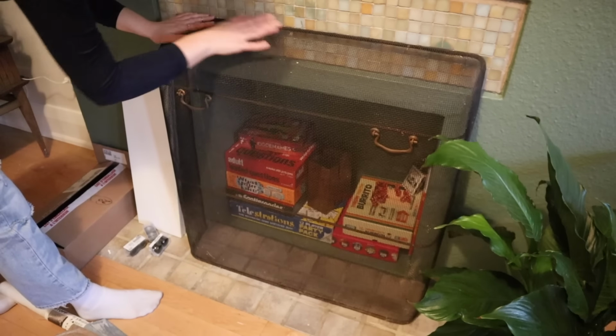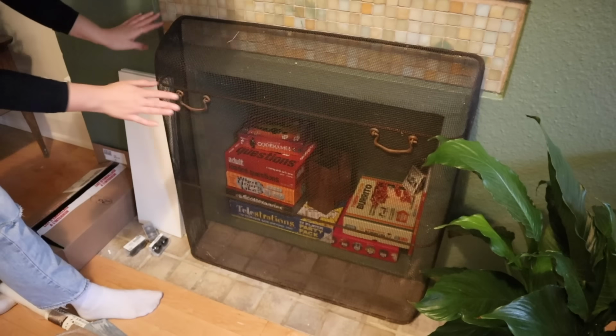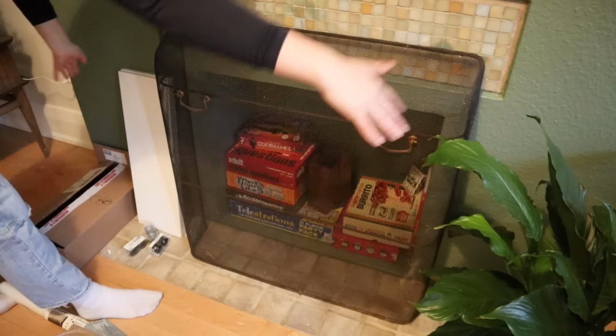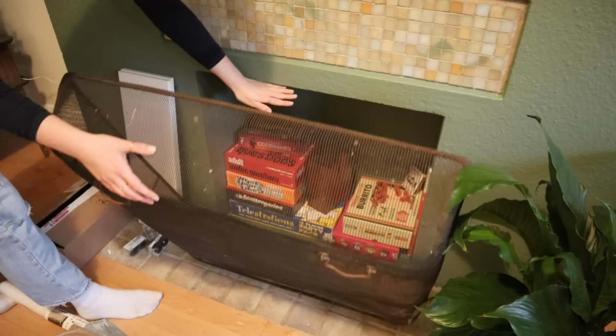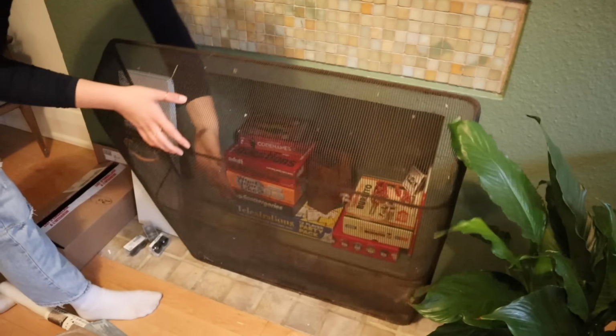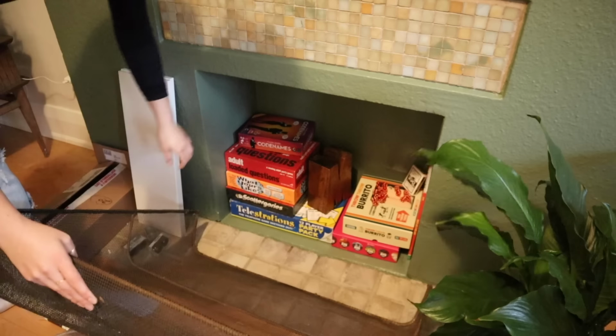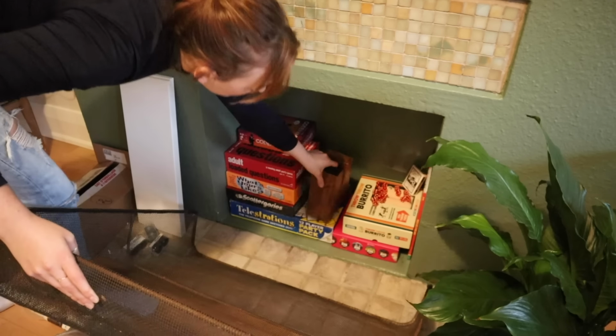Oh, also, remember I picked this up off of the street? So this is my planned position for it. I think if I were to get one, I would choose a different size, like maybe either wider or shorter so that it just covers to here. And like I said, I need to figure out a way to make it more opaque because this is my games cupboard.